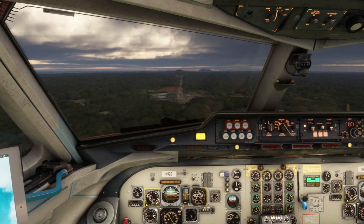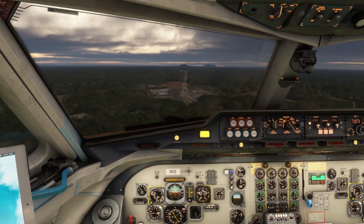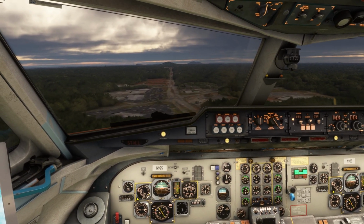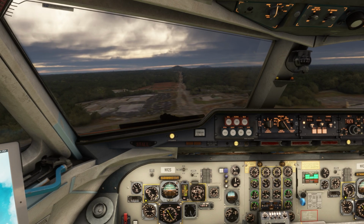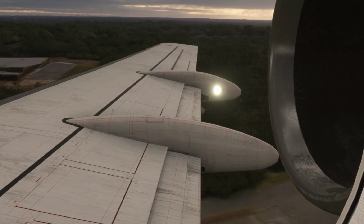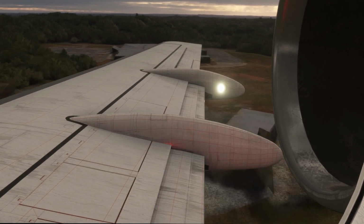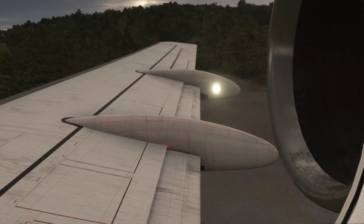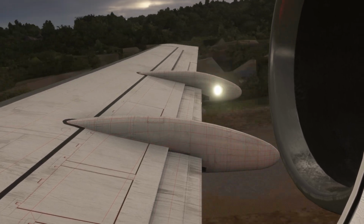The fields whiz by the passengers' windows. They're now so close that they can make out the branches on the trees. The last sound the passengers hear before the crash is Sandy's voice shouting, "Brace for impact!" They put their heads down between their knees and brace themselves. Keely, going at 253 miles an hour, touches the wheels down surprisingly lightly.